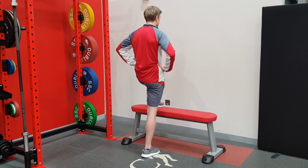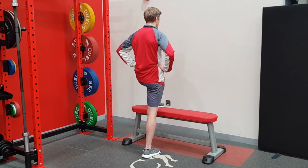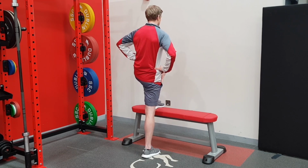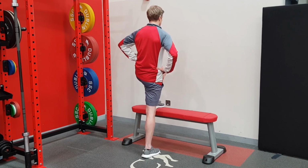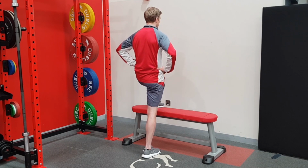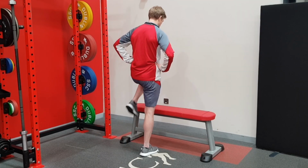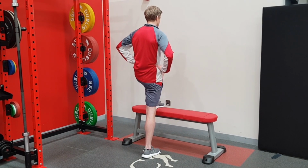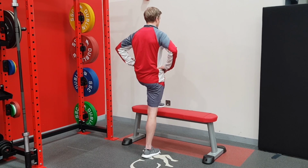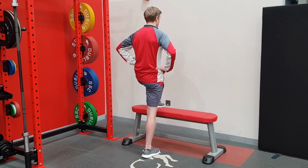So the second exercise is the hip hitch, and this works more the deeper hip muscles. And again, the key to this setup is we're supported on the box and our standing leg is doing all the work as we hitch the left side of the hip up using the right leg. So the key points here are to maintain that upper body, keeping it still, and then squeezing the right hip to hitch up the left. And we should feel all the work happening on that right side of the hip muscles.